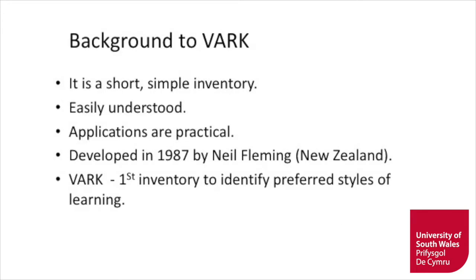So basically, it's a short and simple inventory. It's easily understood and it's very much applied in lots of different settings. It's again similar to some of the reflective models. It's been around for quite a while, and it's been developed and used. And there's different types of models that have been developed from this VAK or VARK model.